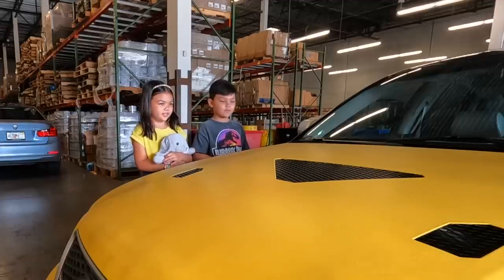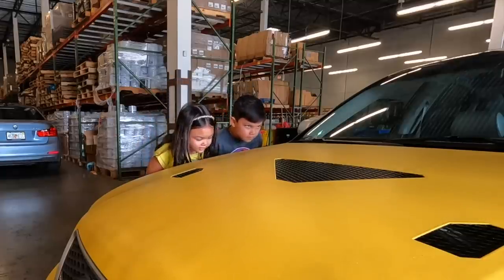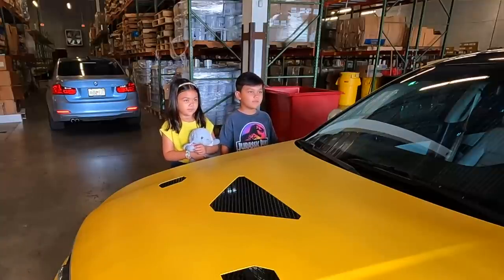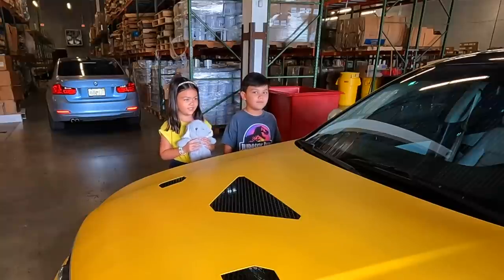You smell anything, Olivia? Do it on the hood up here. Give it a good rub and then get in close. What do you smell? Banana. Like banana candy? Yeah. Does it smell good? Is this the first smelly car you've ever seen in your life? Should my car smell like this all the time? Yeah.